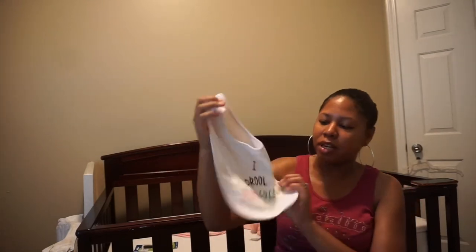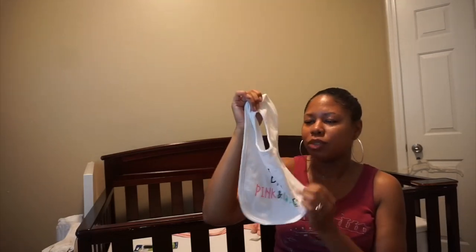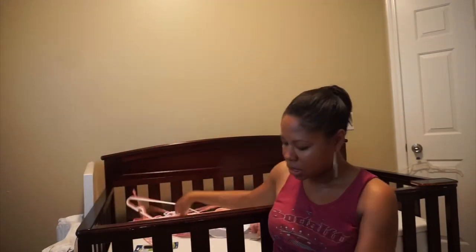I have got some burp rags, which are also going to get washed before. And then my friend Danny also got this I Drew pink and green bib. And then I got still a whole bunch of hangers because I just want to be able to hang everything up very easily. And I got her, I said personally at Walmart, these newborn slippers. They're from the Child of Mine line.